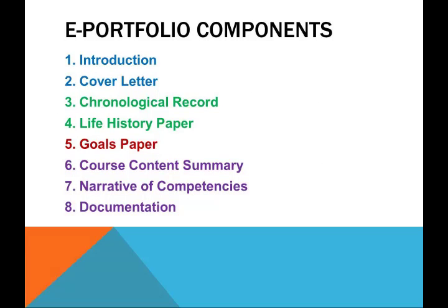On this slide, you can see the 8 different components of the ePortfolio. We will go over each of these in more detail throughout this course, but here's a brief overview. The first 2 in blue, the introduction and the cover letter, are your request to challenge a specific NOVA course and your introduction to the faculty member who will be evaluating your portfolio.